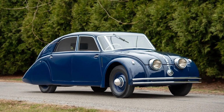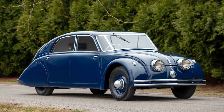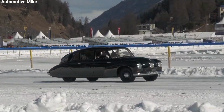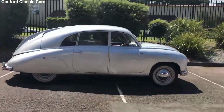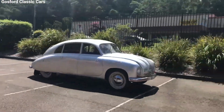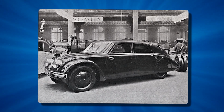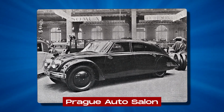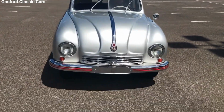These two teamed up to create the Tatra T77, a car that looked like it was straight out of a science fiction movie. When they were working on it, they kept everything super hush-hush. It was like they were building a top-secret spacecraft or something. Finally, in 1934, they unveiled their creation at the Prague Auto Salon, and people were probably wondering if it was going to take off and fly away.